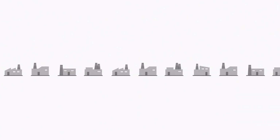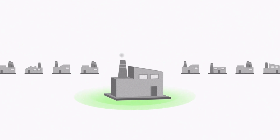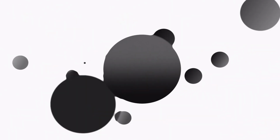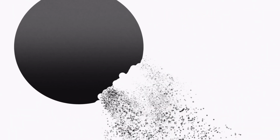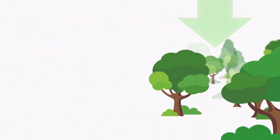Many companies are working toward reducing their carbon footprint. But we're going a step further by using CO2 to create materials. By collecting CO2 released into the air from PET manufacturing and recycling it as low carbon resin to make Samsung TVs. This helps us cut down on CO2 significantly.